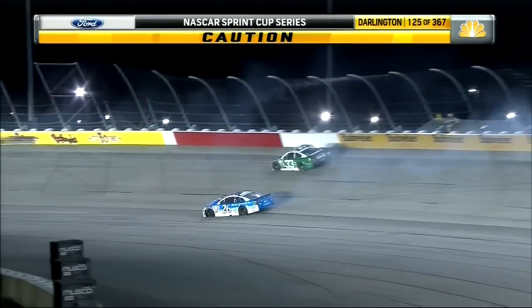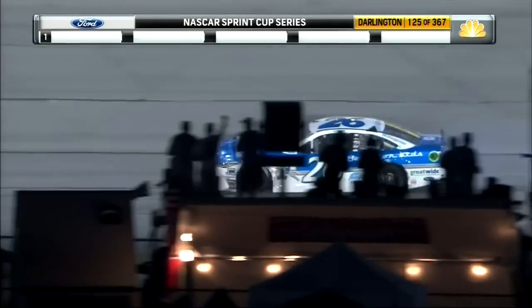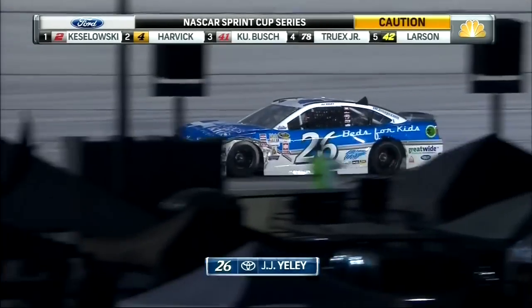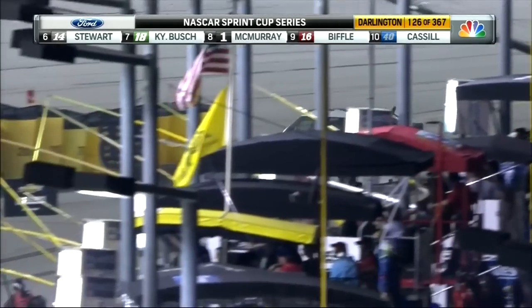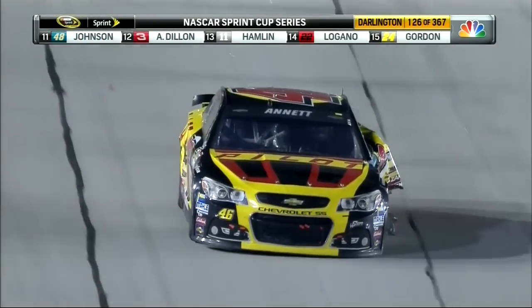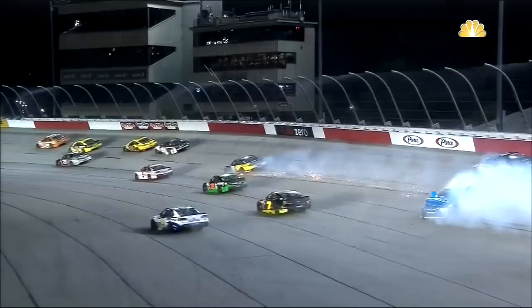We've had another crash already, the 26 to 33. Bliss again involved in an incident. J.J. Yeley this time also caught up in the wall. We see a lot of right side damage for J.J. Yeley. Sixth caution of the night coming out. Jumped sideways the wrong direction halfway down the back straightaway. Michael Annett, a lot of damage to the left side. Take a look at what happened.